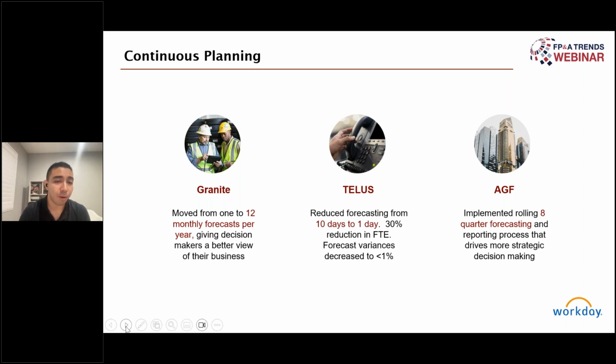And like I mentioned before, with the proliferation and increase of useful but massive sets of data, the operational data that they desire to use was far too complex to bring into an outdated financial forecasting process. Instead, not only were they able to incorporate these large operational data sets, they were able to cut out several days out of their forecasting and reporting processes each month. And they managed to even cut out a full week of their annual budgeting practice. So all of this resulted in rolling 8-quarter forecasting and reporting processes that now drive a much more strategic and long-term business outcome.